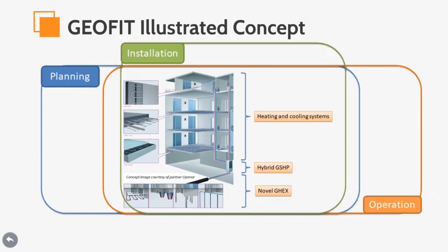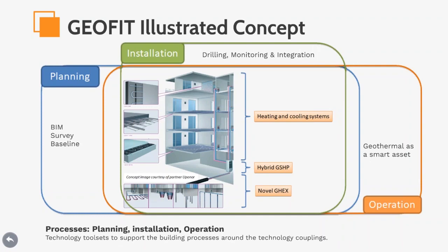And we also don't think of just those systems coupled at a point in time, but over the processes which include planning, installation, and then operation. So how can we do smart geothermal across all of its life cycle?